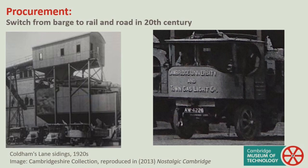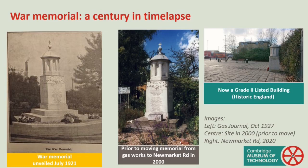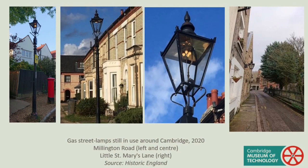There was construction of a war memorial unveiled in 1921 with the inscription, "The employers and employed of the Cambridge Gas Company erected this monument in remembrance of their comrades." By the end of the Second World War, gas consumption had increased fivefold over 1900, and the number of Cambridge consumers had risen from 5,000 to 30,000.